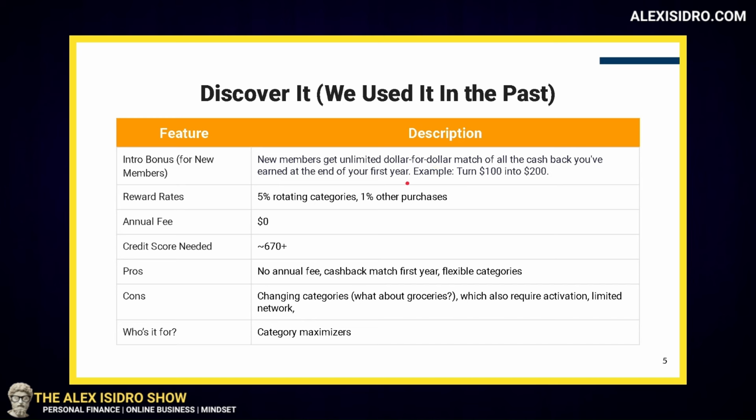So for example, if at the end of your first year, you earn $100 back, then Discover It will match it and you would essentially double your money. So you would get $200 back. So honestly, this is a great perk in my personal opinion. So what happens if you get $2,000 back or $1,000 back or $500 back? So essentially, that's free money. That's one of the reasons why I love cashback credit cards.